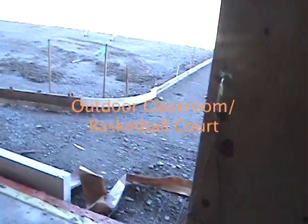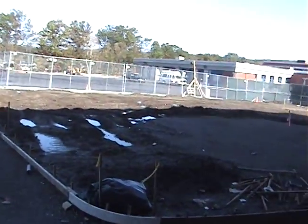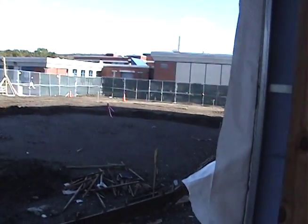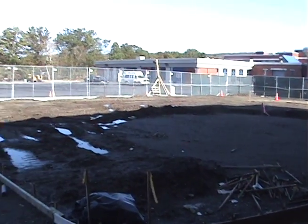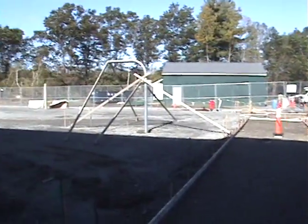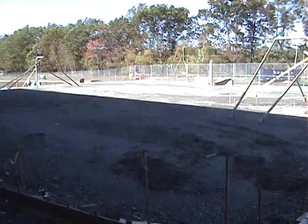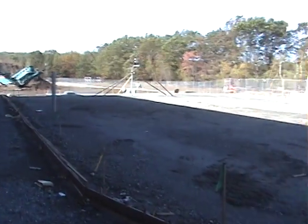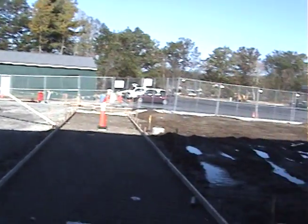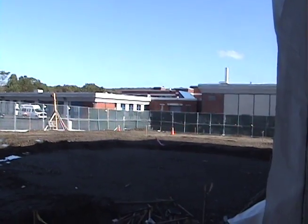Watch your step out here. To your right is the outdoor classroom. To the left is the outdoor basketball court. And if you scan over to the right, you'll see the current high school, in close proximity to this high school.